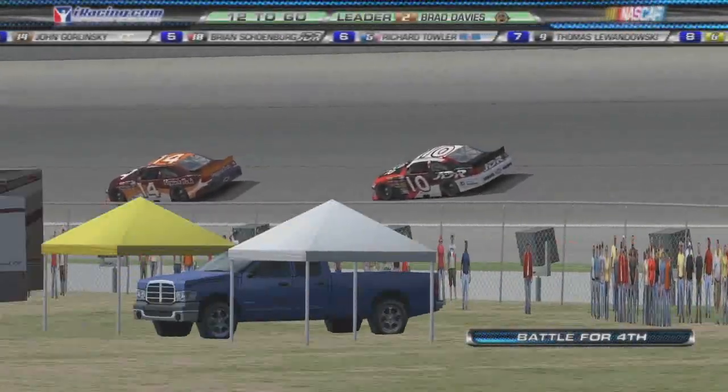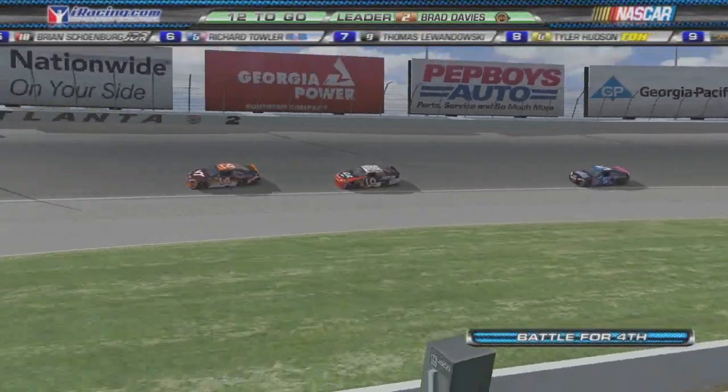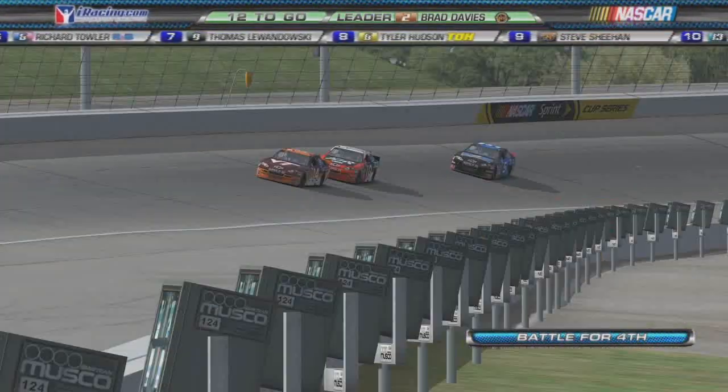Racers are a little bit hungry. They want a little bit more, whatever they can get right now. That 10 looking over the 14 for position number 4.